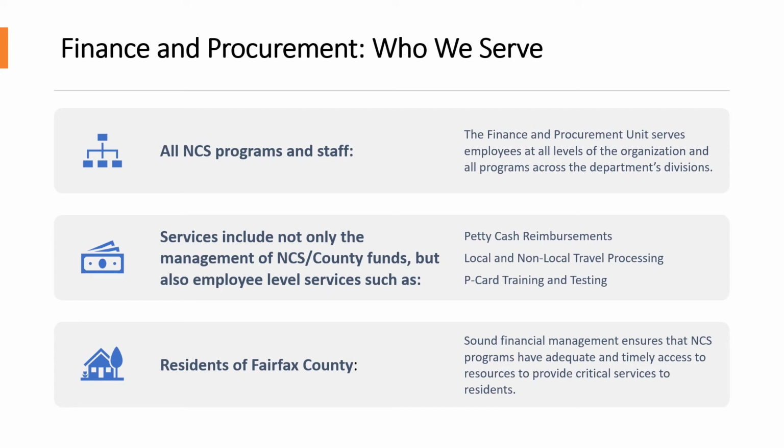Just a note on P-cards, if you will be using a P-card in your role, you are required to take a training and pass a test before you're able to use the P-card. So if you have a need to use one of the cards, please make sure to reach out to discuss, and we can connect you to the training that's required so that you can get that role approved.